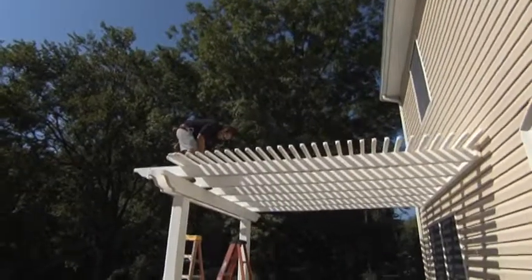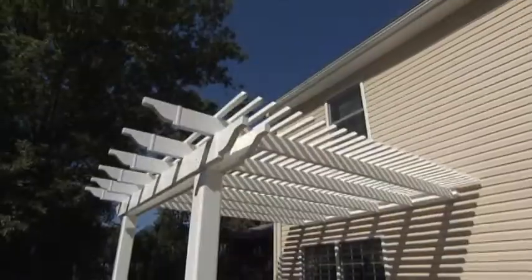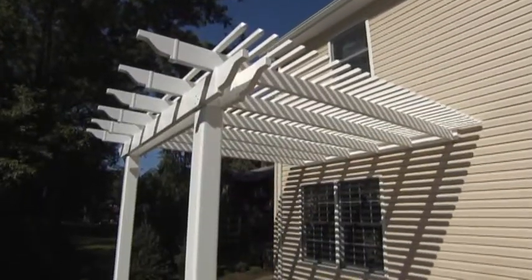It basically comes as an erector set, and we just screw it together. It's very, very easy to put together. And what kind of features can be added?